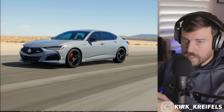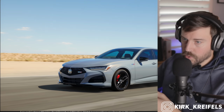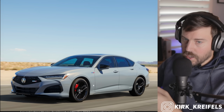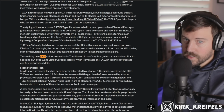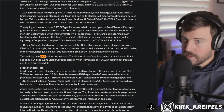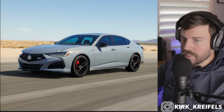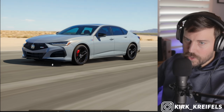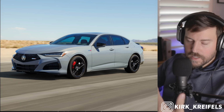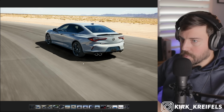All right, it looks like the Type S, of course. Here's a Type S here, and then the larger wheels with red brake calipers. Looks great. So this must be the new color, Urban Gray Pearl. That's what it is, and that is on the A-Spec and Type S. So there's Urban Gray Pearl. Let me know what you guys think of it. It kind of reminds me a little bit of the Lexus Incognito paint color, maybe a little bit lighter. And also, there are no fog lights on the Type S. That's nothing new, but let me know if that bothers you guys if you're moving from an A-Spec.